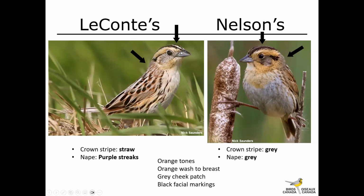It's pale. It's not quite white, but it's kind of straw colored. On the Nelson sparrow, it's this nice dark gray, which really blends into the rest of the crown. So they've got the median crown stripe, and then two other crown stripes on the side. There's a lot of contrast for the LeContes, and almost no contrast on the Nelson sparrow. So again, that kind of gray median stripe.